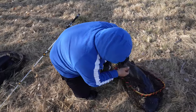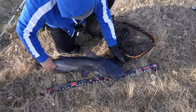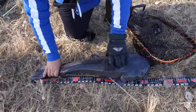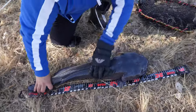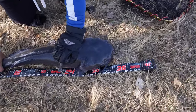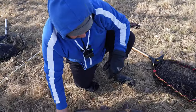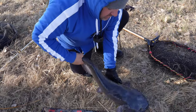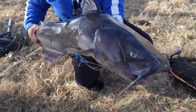And here is mine. Let's see how big it is. I've got me a 36. They're almost 36 inch cat. What a beauty, big head, Paul. Get a good close-up shot of that head, buddy. Oh man, these are massive cats, guys.